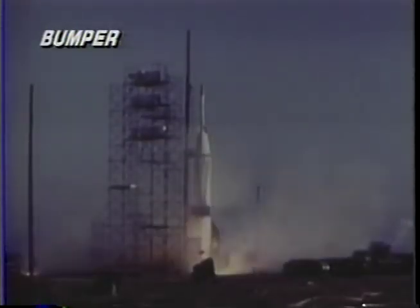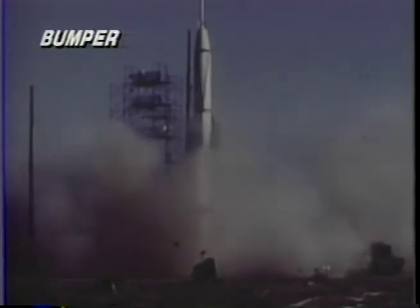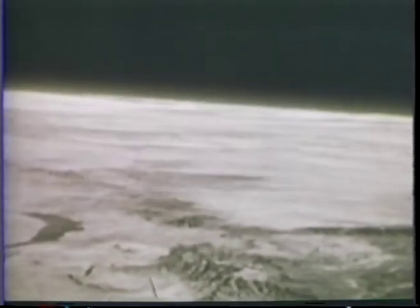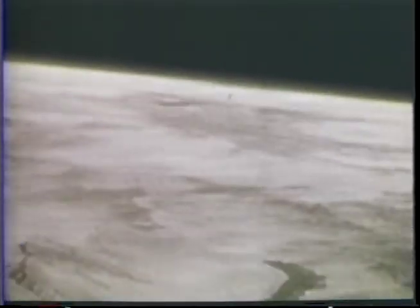Early accomplishments include the first successful launch of a large-scale two-stage rocket, the first glimpses of Earth from space, the first use of automatic guidance for a rocket, and the first exposure of plants and animals to the effects of zero gravity and cosmic radiation.